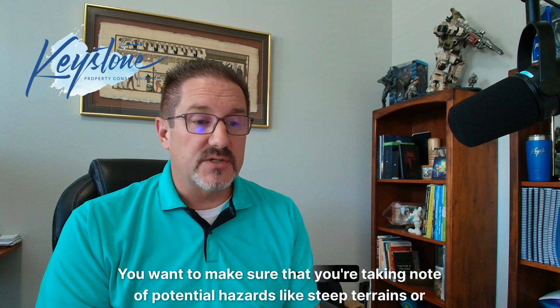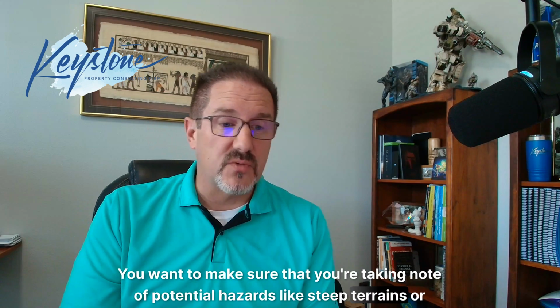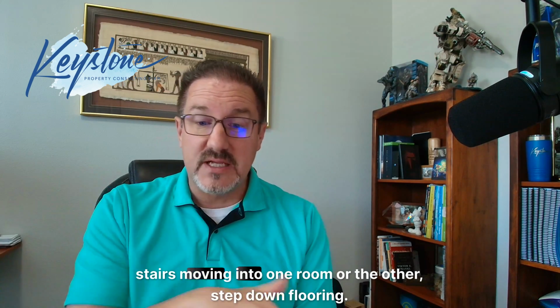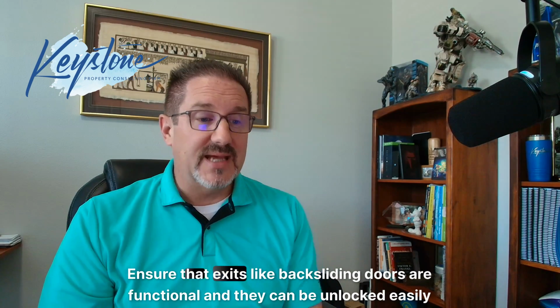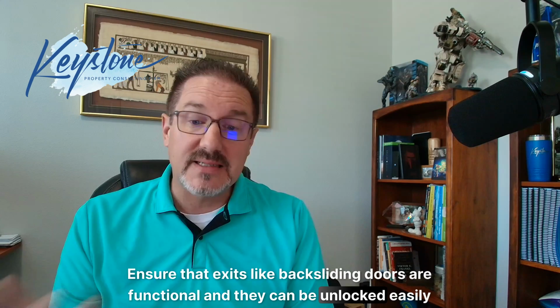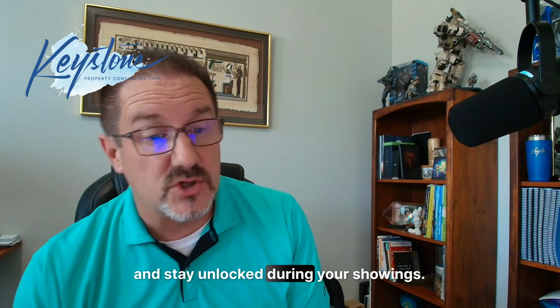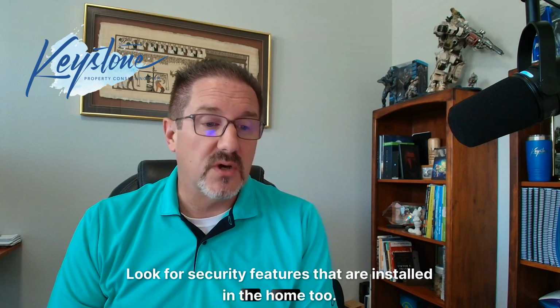You want to make sure that you're taking note of potential hazards like steep terrains or stairs moving into one room or the other, step down flooring. Ensure that exits like back sliding doors are functional and they can be unlocked easily and stay unlocked during your showings. Look for security features that are installed in the home too.